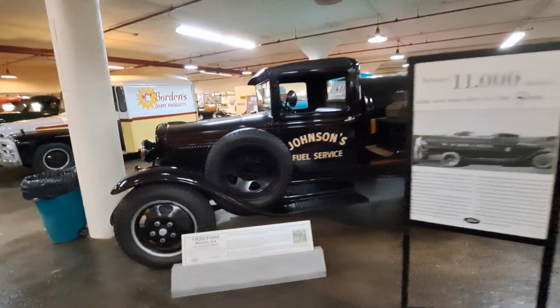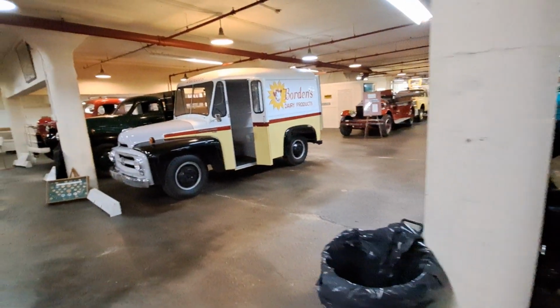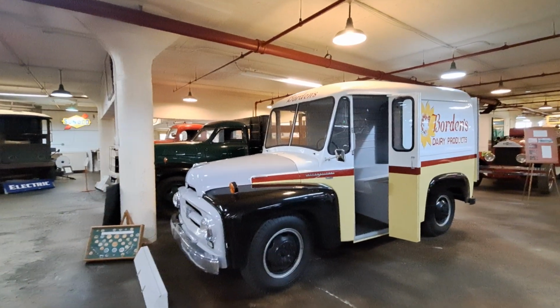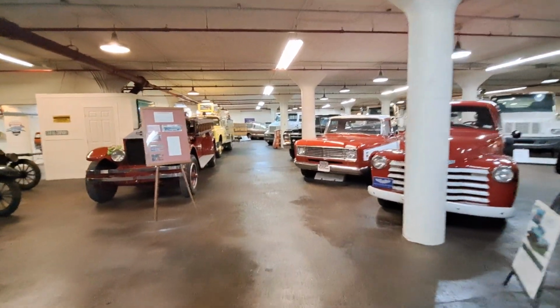There's another Model A fuel truck here, 1930 Ford. Oh, look at the Borden's, International Borden's truck here. Dairy products, little milk truck. Catch a couple over here, then we'll catch that last aisle because we got to get out of here.